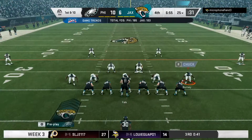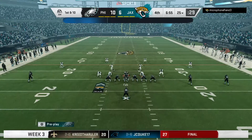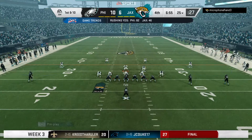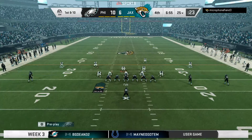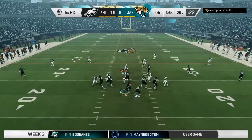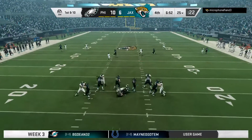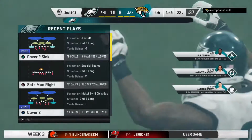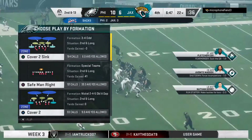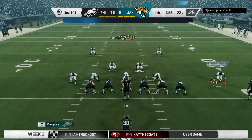Jaguars come to the line to start their next drive. Their defense has done the job. Now it's the offense's turn as they've got it 1st and 10. On 1st down, it's full. Nowhere to escape, and he goes down. Fletcher Cox, the former Mississippi State Bulldog, ringing the cowbell there on the sack.